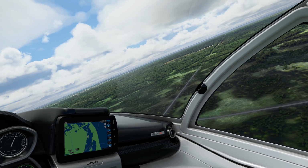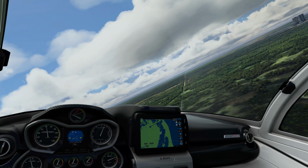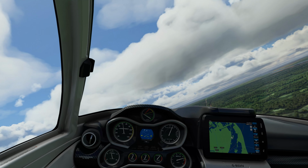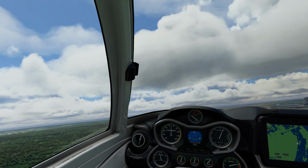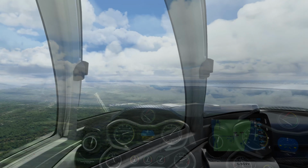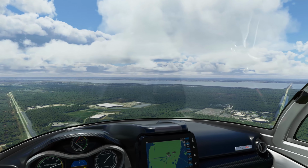If you ever get the chance in real life to go and visit the Kennedy Space Center Visitor Complex, I really, really recommend it. If I remember rightly, it's sort of down this road and then left at the junction. So let's go check it out. Right, so if we look over our nose here, you can see the visitor complex.